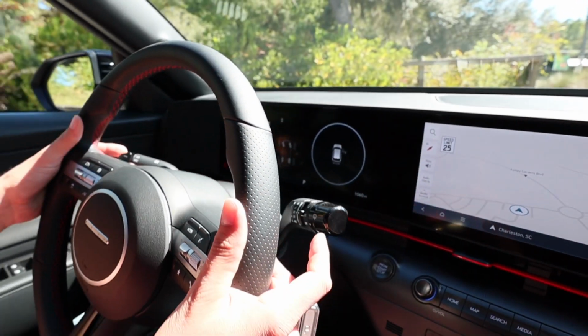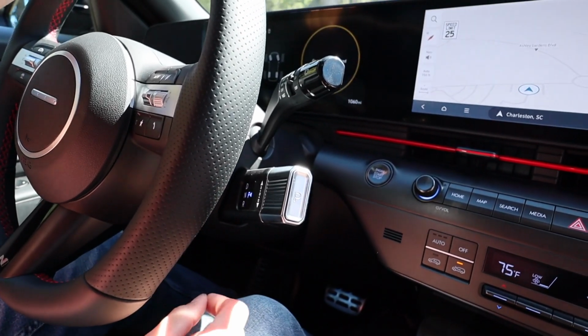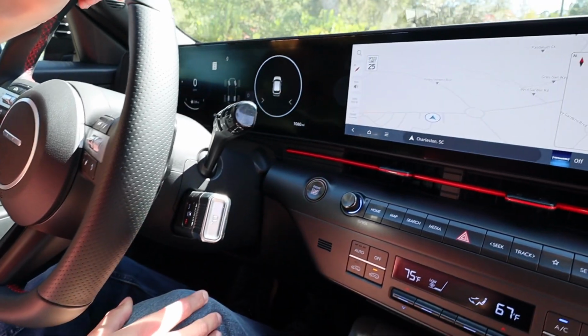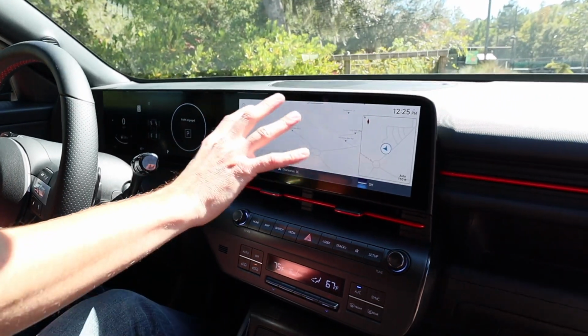Now we also have steering wheel mounted paddle shifters, and right here is your drive select. So this P button right here is for park. With your foot on the brake, if you twist this forward, that's drive. That'll be reverse, and then going back into park. So let's go ahead and take a look at the screen now.